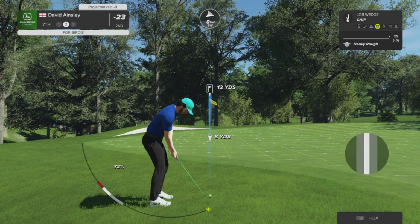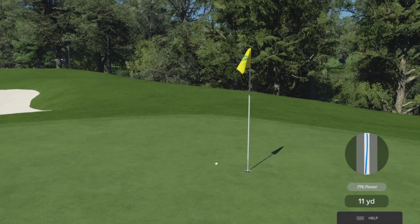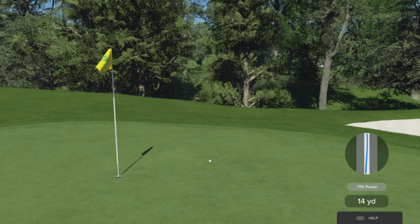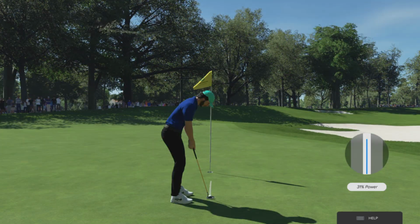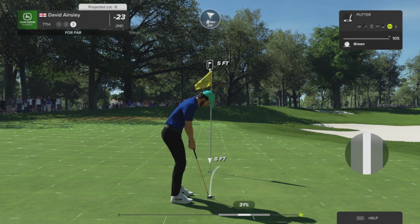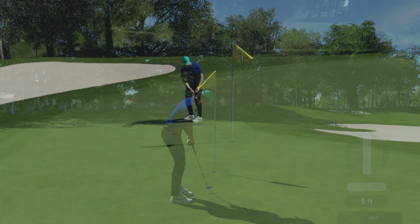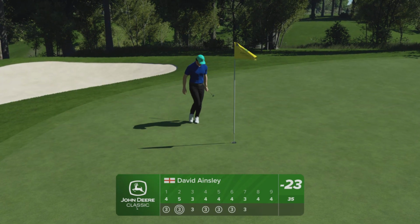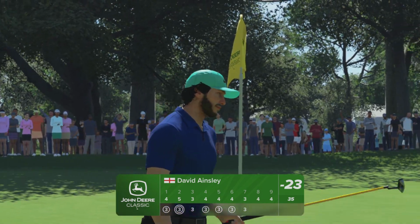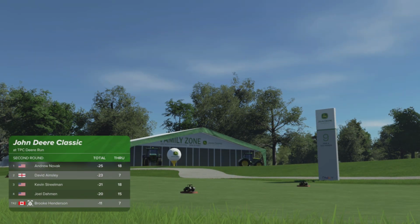It's fair to say that that approach didn't hit the mark. A bit short with that effort. And he needs this to save par. On a nice line. Solid par putt, that. Our leader is a couple of shots up at this stage.